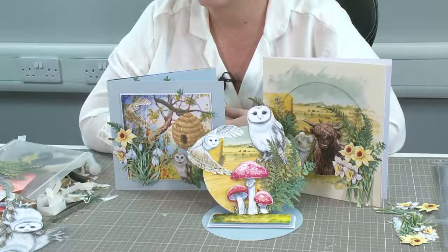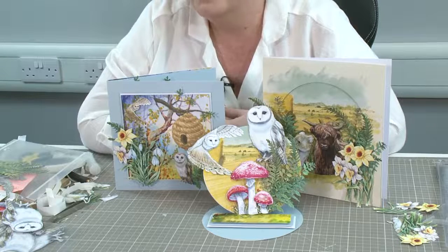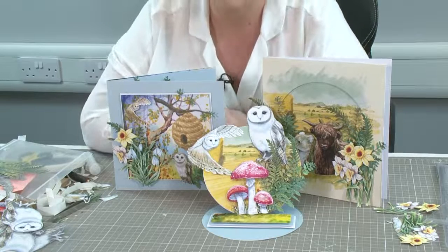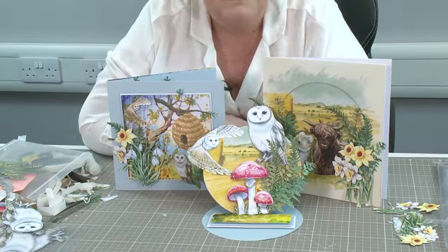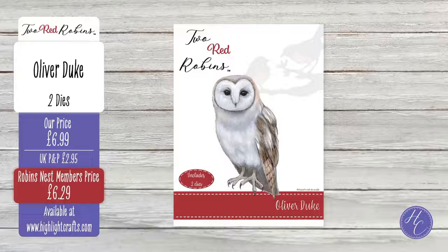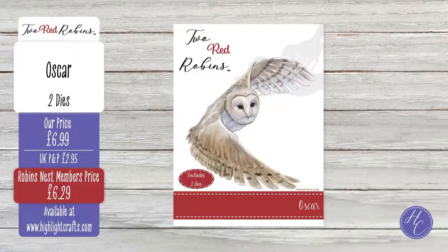www.highlightcrafts.com, or call us on 03300 889 338, and we'll just run through again everything that's on the website for you, all of those fabulous back in stock dies. So we've got a new home, 3 dies, $8.99, £8.09 for our lovely nest members. Oliver Duke, now he's just majestic, 2 dies, $6.99 and $6.29 for our nest members. Oscar, $6.99, $6.29 for our nest members.